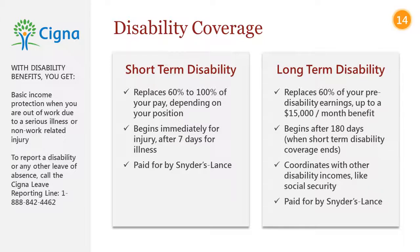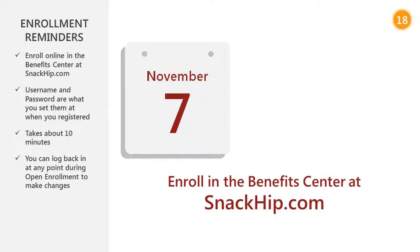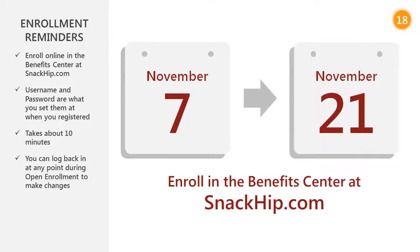Now that we've covered the benefits that you'll see during open enrollment, let's talk about how to get enrolled. Open enrollment starts on Tuesday, November 7th and ends at midnight on Tuesday, November 21st. Log in to the Online Benefits Center at snackhip.com anytime during this period to complete your enrollment. And if you don't remember your username or password, you can reset them from the login page or call the technical support line for assistance. You can also use the single sign-on feature at sso.snyderslance.com to connect to the HIP site.